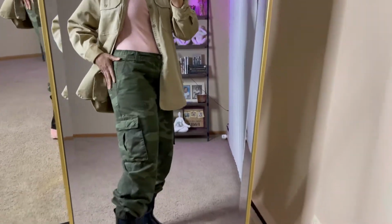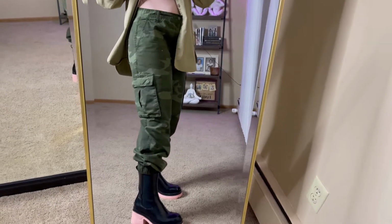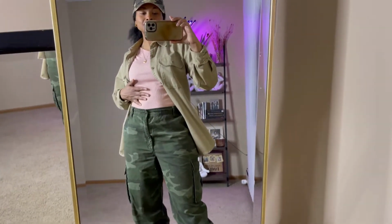And I threw on my Abercrombie & Fitch camouflage cargo pants that I thrifted out the man section. Super cute. I like the bagginess of them. Actually, they're a little more baggy than usual because, like I said, I've lost a couple pounds.